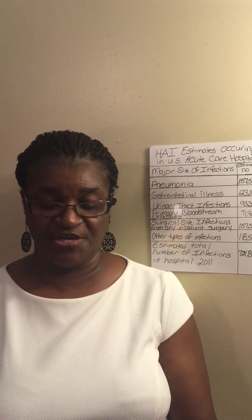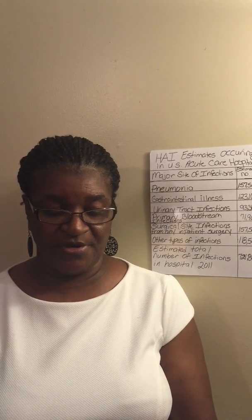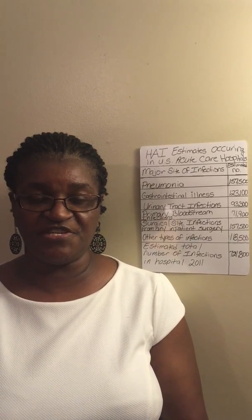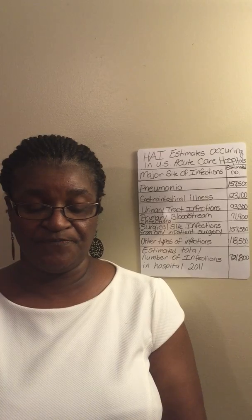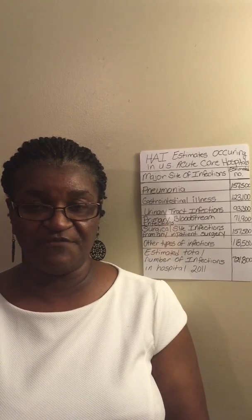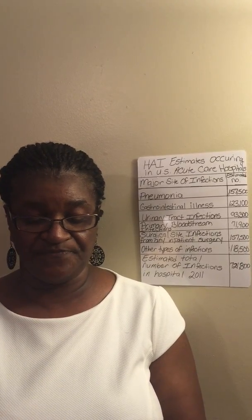We can all assist, including you, in preventing the spread of infection and bacteria to others by washing and sanitizing our hands before visiting a patient and after visiting a patient. Point number 2. If proper procedure was followed for sanitation, patients would be much safer. Proper procedure starts with education.